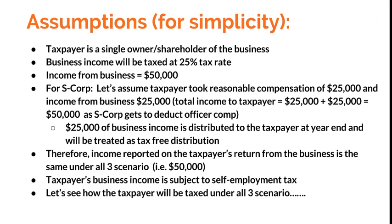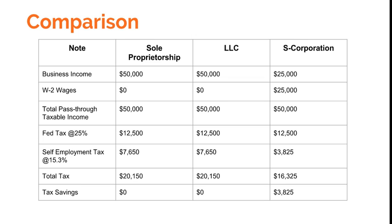Now let's see how the taxpayer will end up paying tax on this $50,000 business income under all three different entity structures. As you can see in this table, the business income received under sole proprietorship is $50,000, under LLC is $50,000, and under S-Corp is $25,000. Remember, the owner took a $25,000 salary under the S-Corp scenario. So the total income after considering the $25,000 of wages, as you can see on line 3, total pass-through taxable income that will be reported on the individual taxpayer's tax return is $50,000 under all three scenarios. Now, we assumed that the business income will be taxed at a 25% tax rate. So as you can see, the federal tax at 25% rate under all three scenarios will be $12,500.